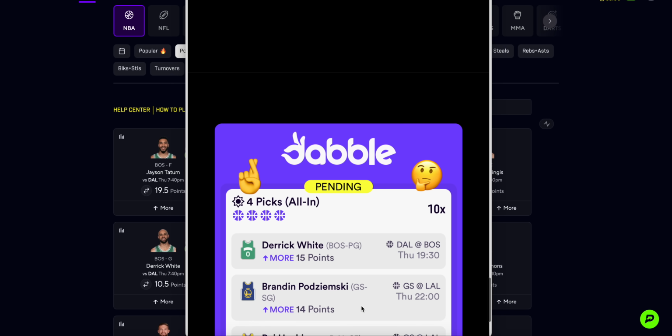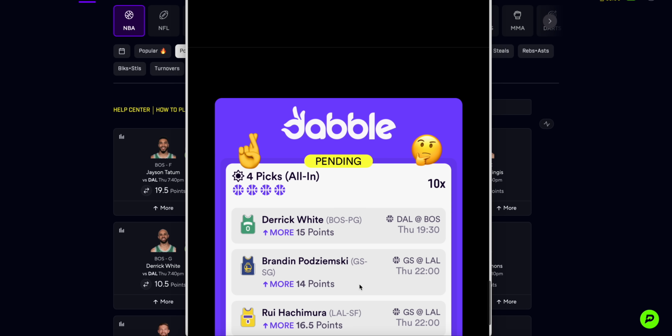Play number 3. We're taking Rui Hachimura over 16.5 points. On the other side of this one, we're going to go with Rui for over 16.5 points, guys. Now, since the departure of Anthony Davis, Rui has been absolutely fantastic.